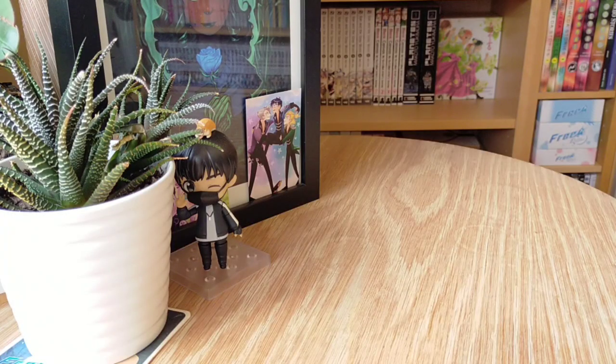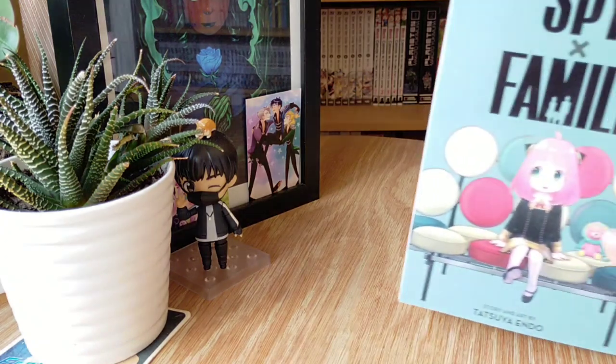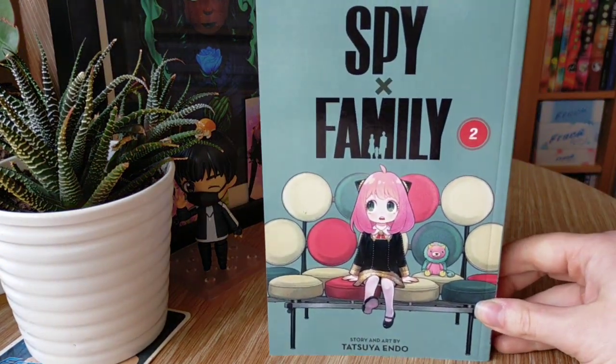Next is the newest volume of a super fun series currently running in Jump Plus, but on Shonen Jump and their various other app platforms. A series that I've been following via the app and definitely been enjoying a lot. And this is Volume 2 of Spy Family by Tatsuya Endo.